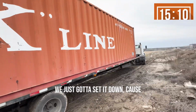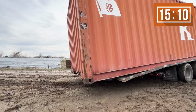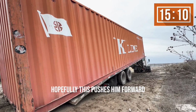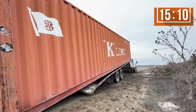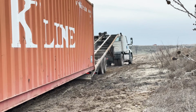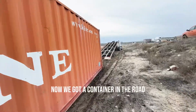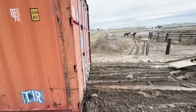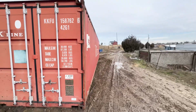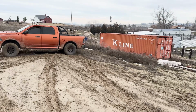We just gotta set it down because no other option. Hopefully this pushes him forward. Oh boy. The mud made Don's truck slide while dropping the shipping container, shifting its placement to the middle of the road. Well, now we got a container in the road and I gotta go back to work. Don was trapped on our property with another job to get to. Ginger had to find a way to move the container enough out of the way for Don to pass. Yeehaw.